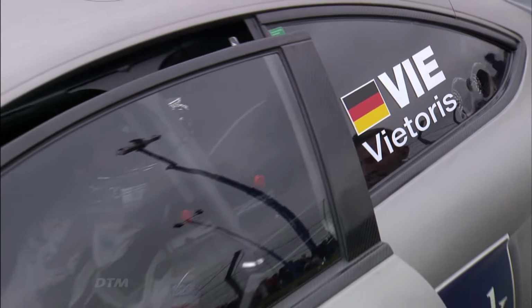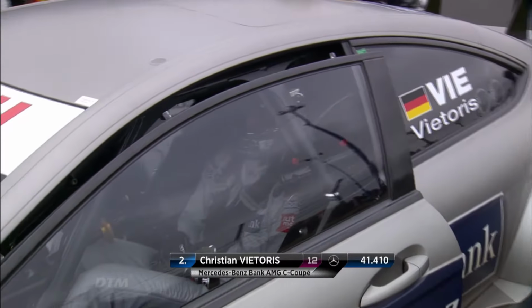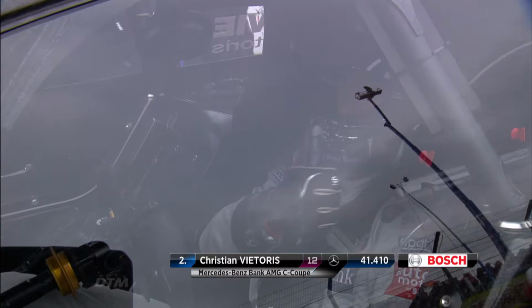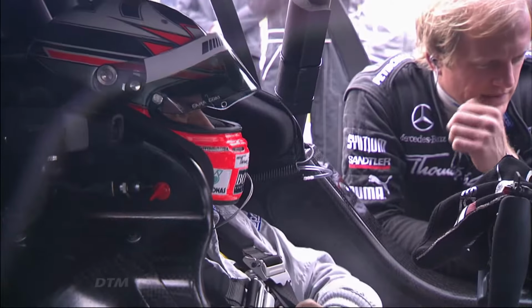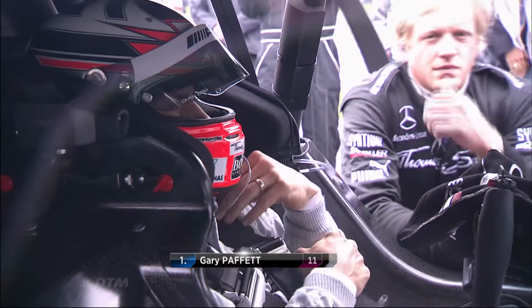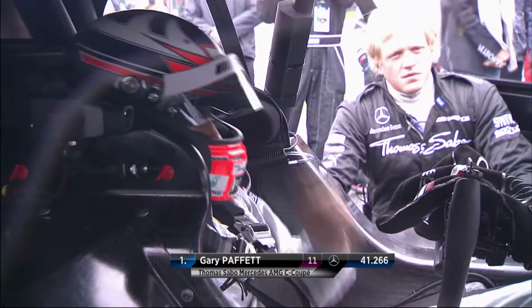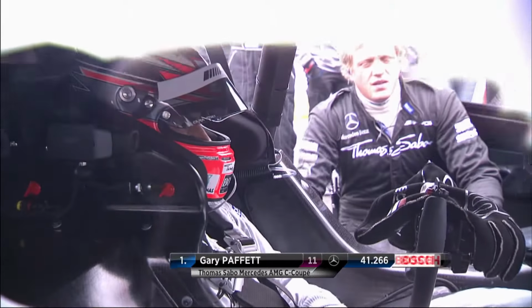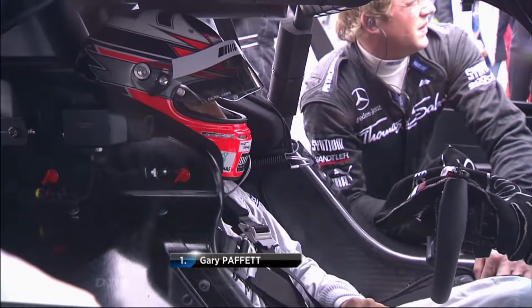Vitoris, his first front row start. Let's see if he can make a good getaway. And then Gary Paffett, of course, is a man that everyone knows they have to beat here at Brands Hatch. But remember, he's never actually won a DTM race here, but looking for his 19th career win.